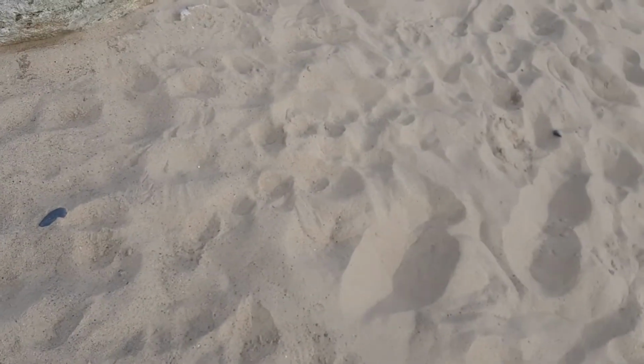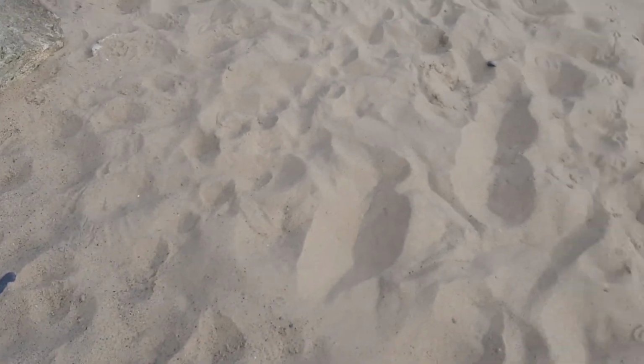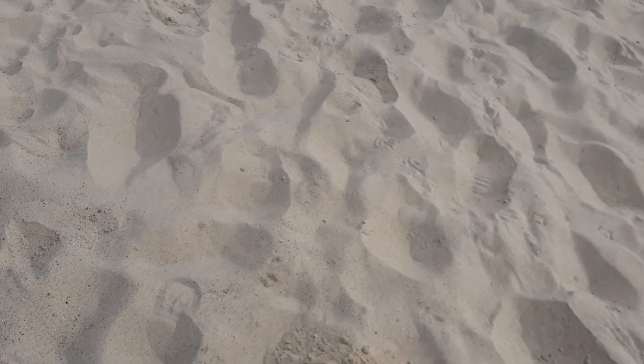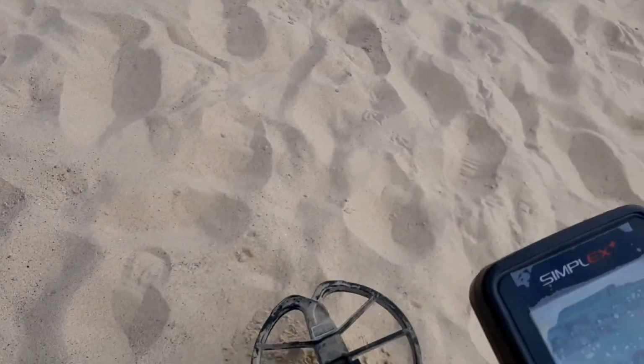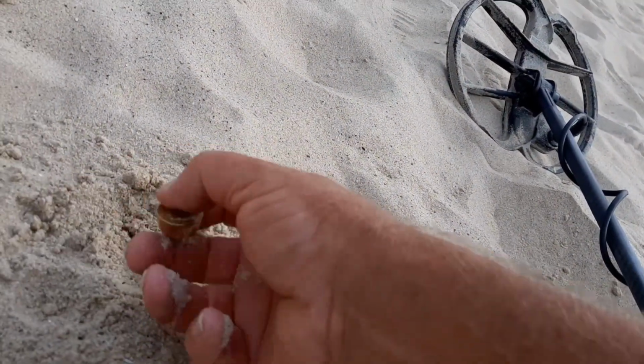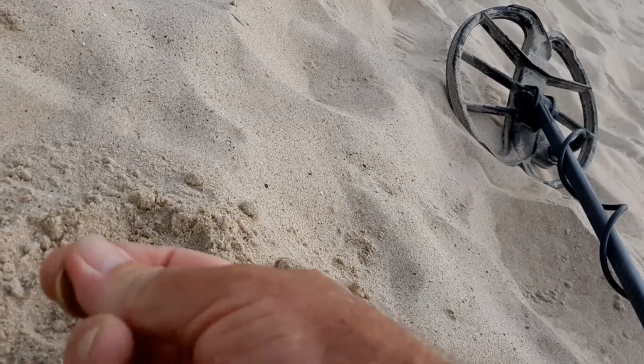So let's see what we have here. Sounds like coin numbers. I haven't found one bottle cap, touch wood, yet. Okay, so that is there somewhere. So let's see if we can find it. There we go. I've touched off of it, the 10-cent piece, Irish.